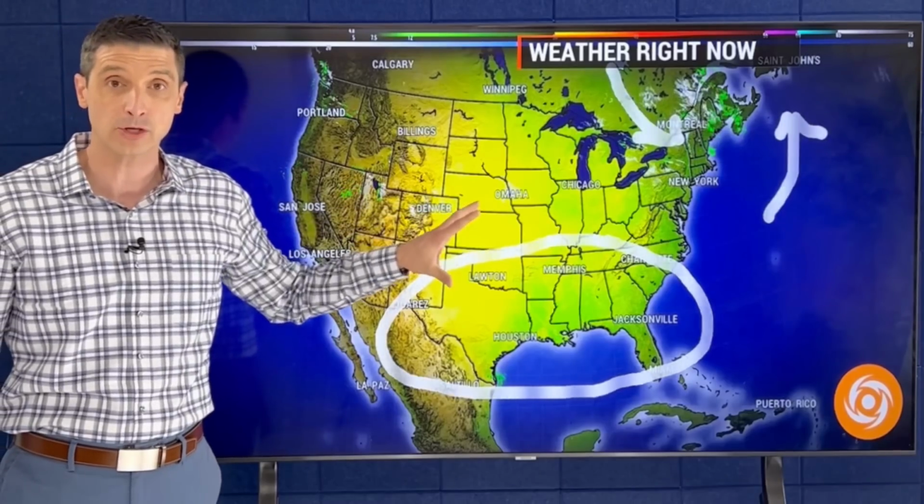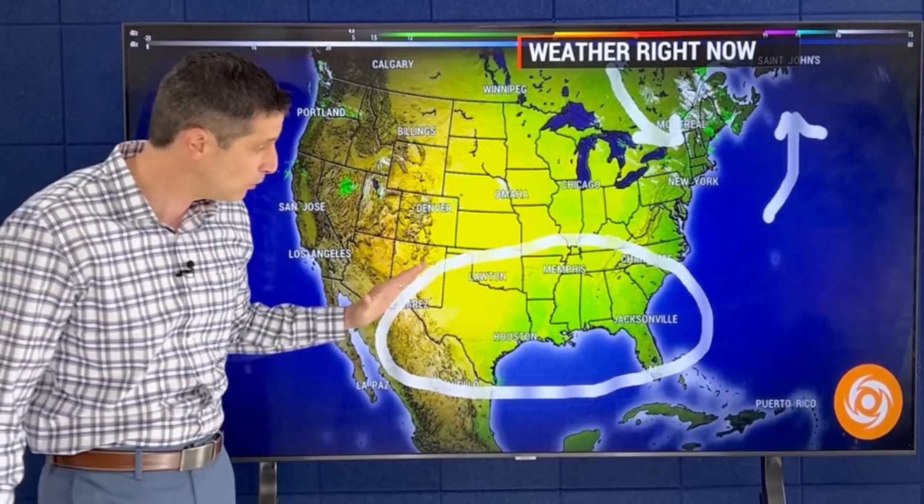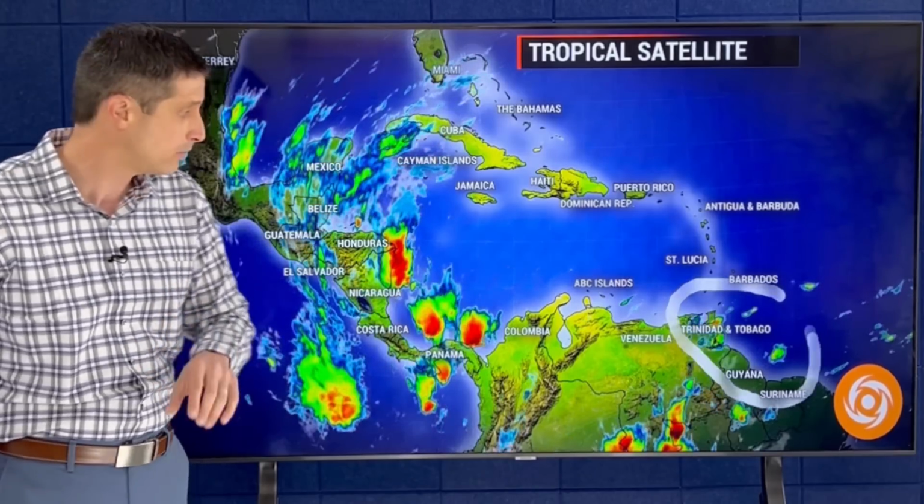But this is the sector we'll be watching for two systems, central, southern U.S. back through the Gulf, that will eventually even draw a couple fronts right back through the Caribbean as we go throughout this month. Some big shots of colder weather will be moving in.